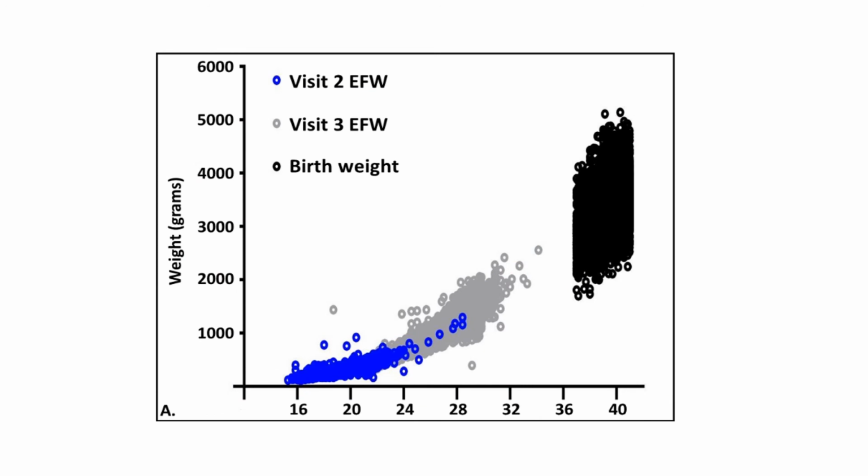This is a scatter plot illustrating the data points from the different time points in pregnancy. We really just utilized fetal assessments starting at visit 2, which started just before 16 weeks, since that's the earliest that fetal weight is meaningfully described clinically. You can see that in blue is our data points from visit 2, in gray from visit 3, these are ultrasounds, and then in black, the birth weights. There's a gap between the visit 3 and the birth weight assessments because most of these participants had their research ultrasounds before 34 weeks.